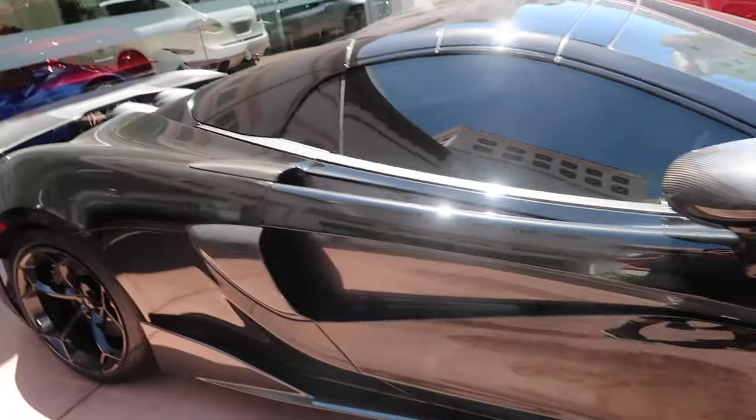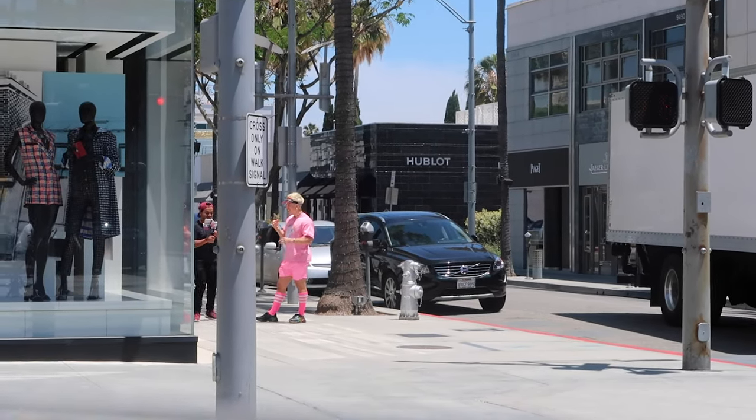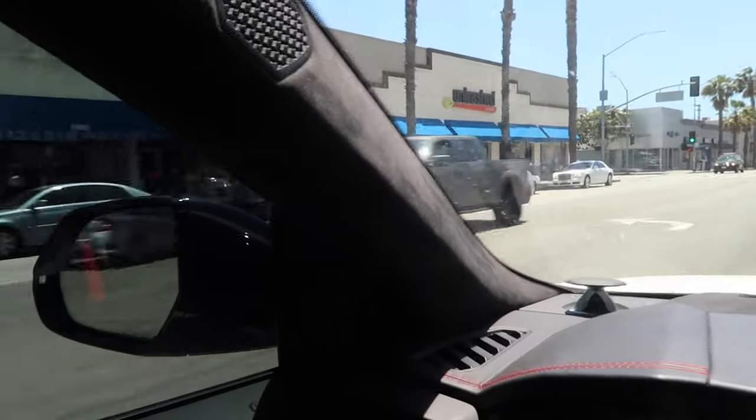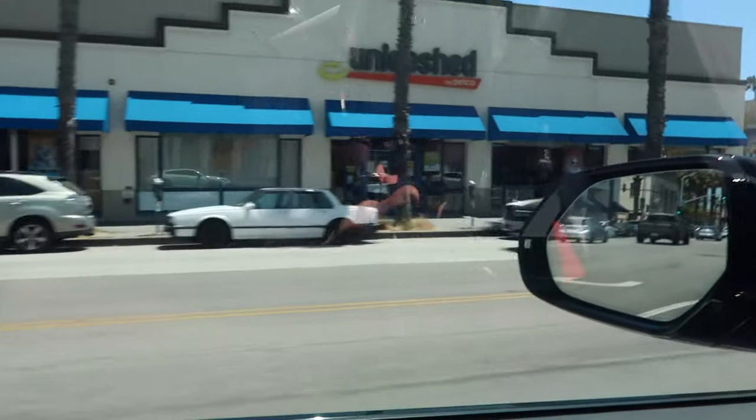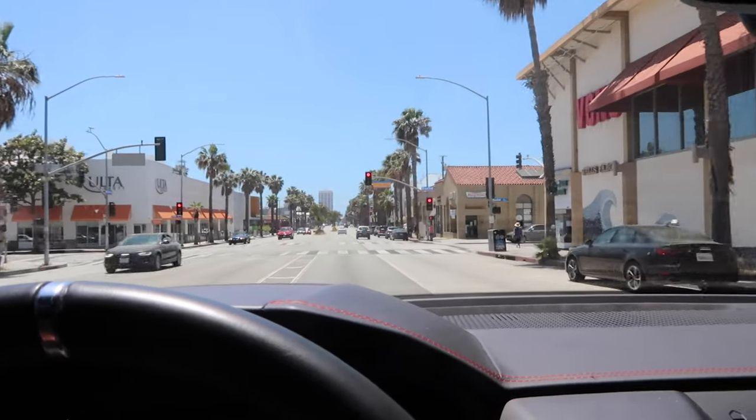Woohoo! Who is this dude? Stop, look! Rolls Royce! Which one? Oh shit! Oh, gotcha.